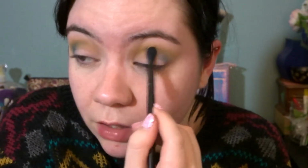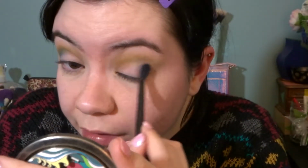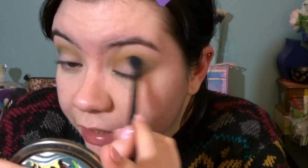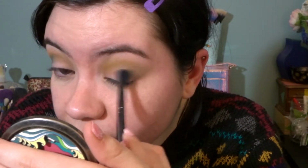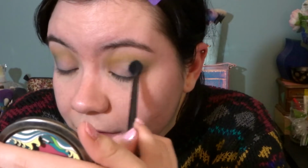I feel like I see a lot of people do what I do in reverse, where they put down the darker color and then they put the lighter color and blend it out that way. I don't know why I like to do it this way. I guess I just feel like putting the lighter color down sets an example for the next color. But that's just how I like to do my eyeshadow. I'm probably gonna go back in with that green anyway to blend out the blue again.